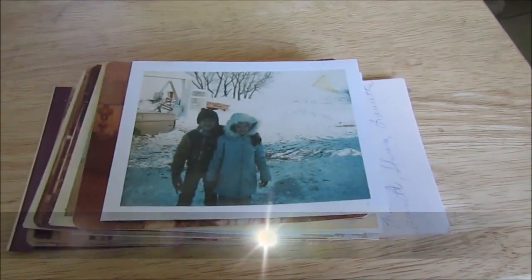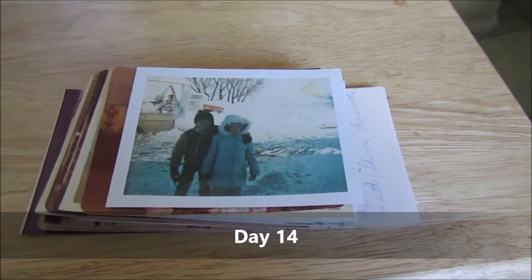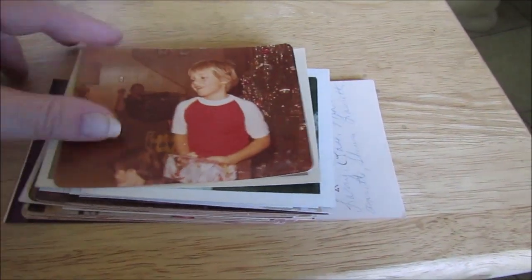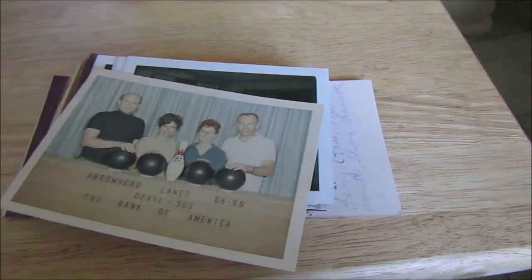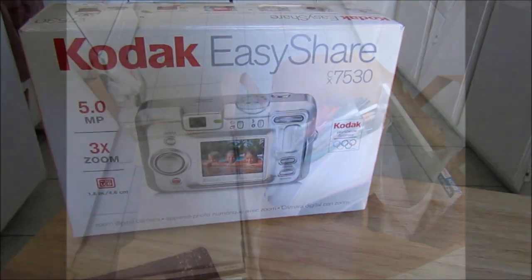So it's day 14, and I've purposely been avoiding photos because I've got tons of them and those are sentimental, but I found a stack of them in my bedroom and I happened to pull these out. There's 34 of them. These are pictures of my younger brother and his father and their side of the family. So I'm going to send those to him, and as long as I'm dealing with pictures, I'm also going to get rid of this camera. Everything's intact and I'm going to donate it.